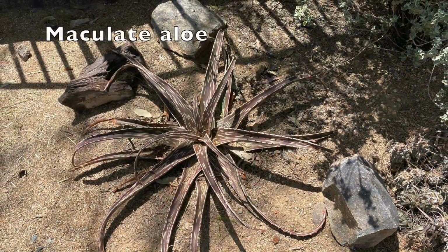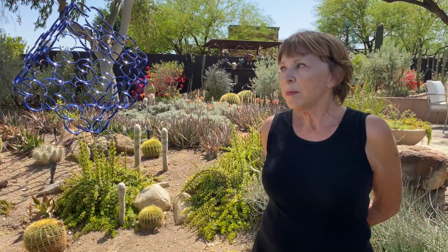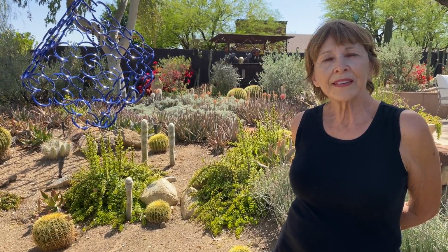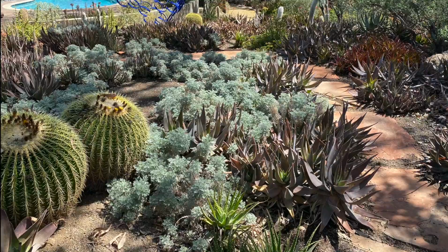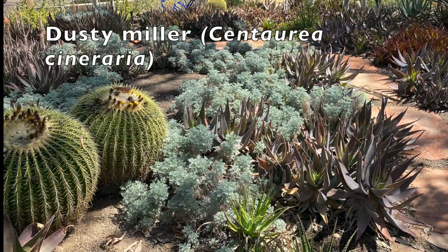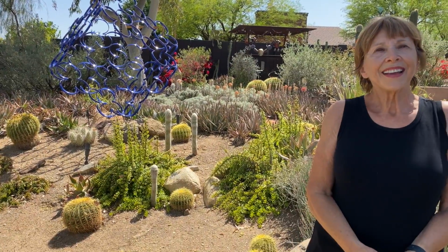I think they get enough shade from the trees. And you probably also notice that there's a lot of gray in the garden. So a lot of the plants have a gray tone to them. I like that gray to white tone. It's a place to rest your eyes as you're going through all the color, and it's neutral. Yeah, and the Dusty Miller also rests the eye with its texture.